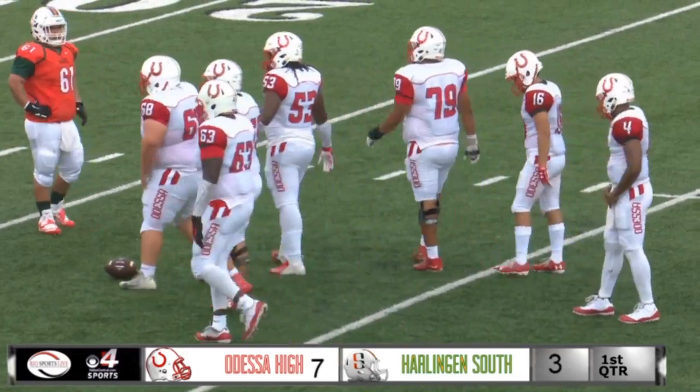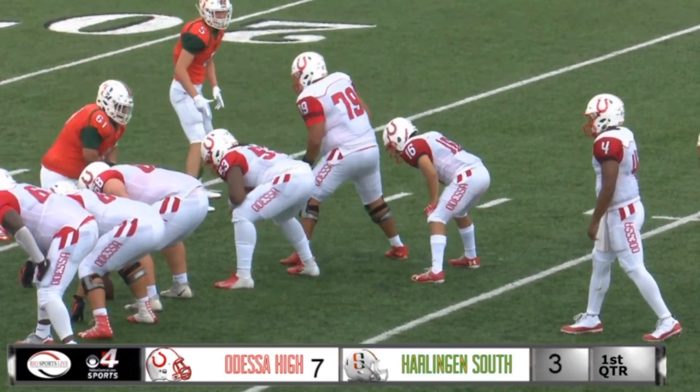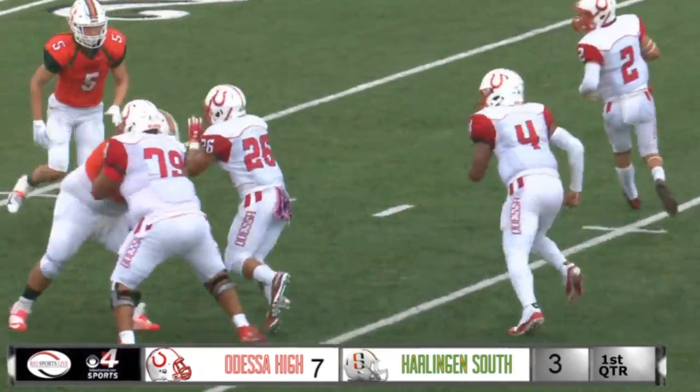Sure hands, Caulfield, on that one. It was a clean exchange. Just dropped it on the ground. So here we go. 2nd down and 12 coming up for Odessa. A very similar play developing now.